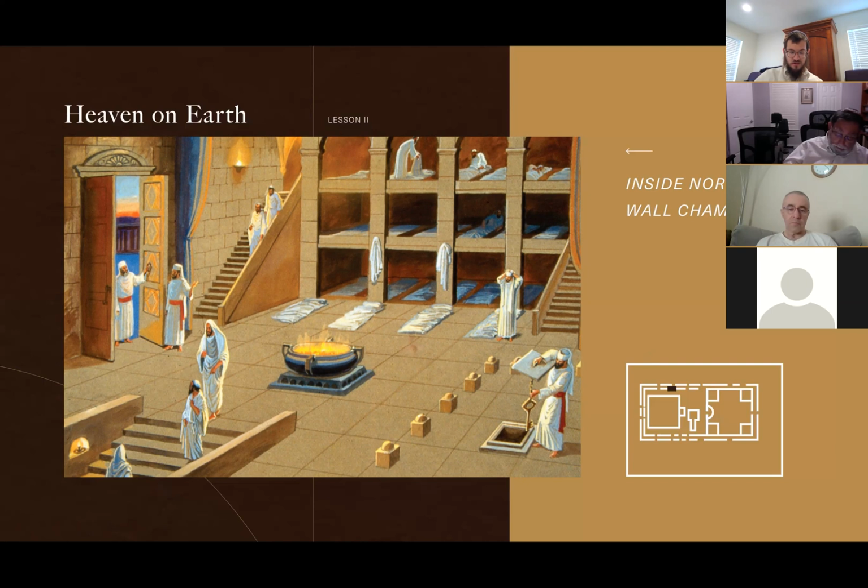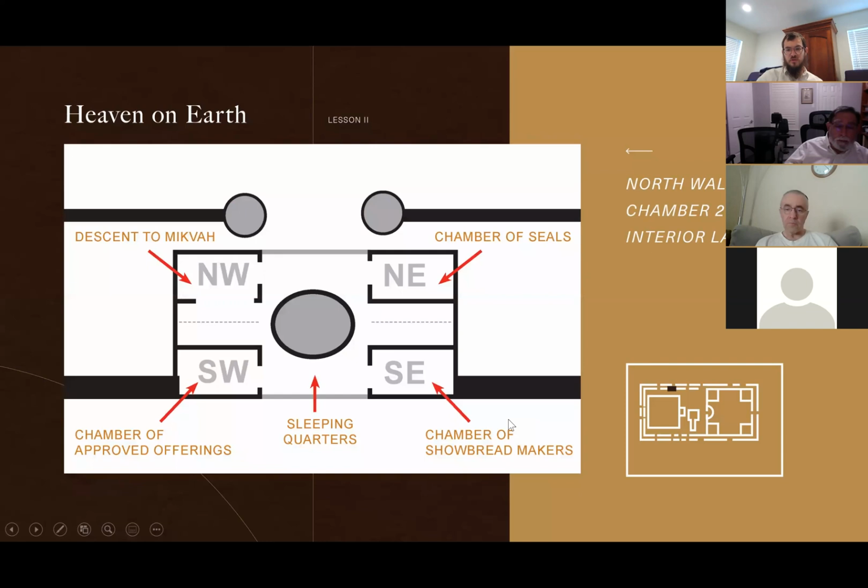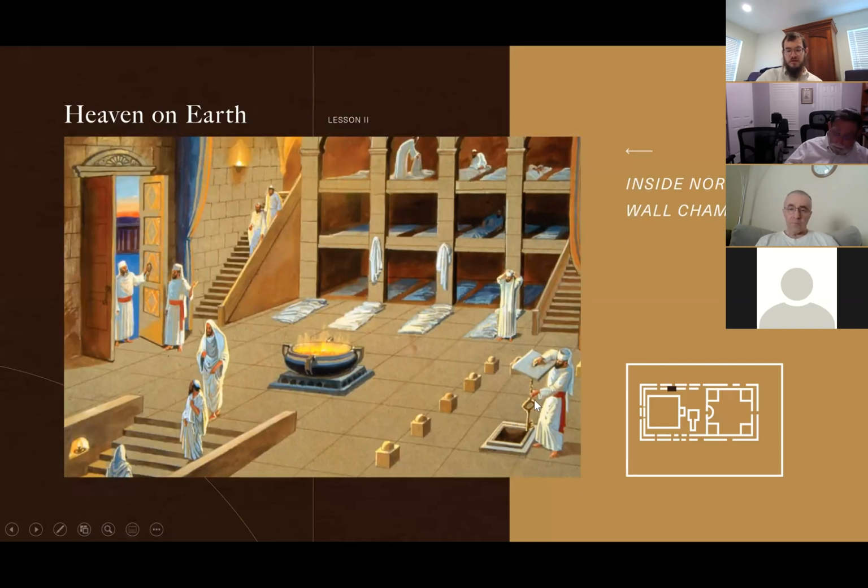Some interesting things about this chamber. Out of respect, they would lock up the temple every single night, and the keys were kept under a slab of marble, and the leader of that particular shift would sleep on top of that marble. So here you can see in the picture, the Kohen is lifting up that slab, and there's that big golden key. That's the key to the temple, in which they would have a ceremony when they would open it up every morning, and somebody would sleep on top of that every single night.